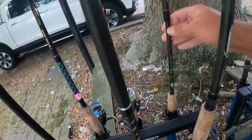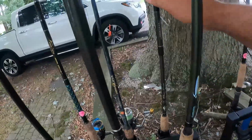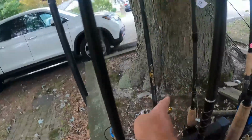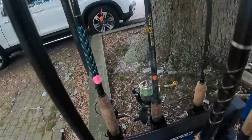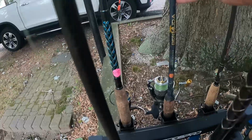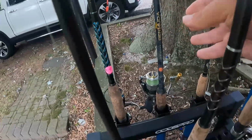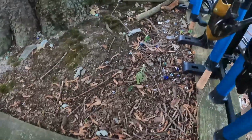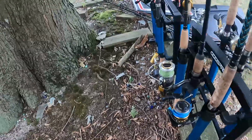Another Tsunami here. This one is 10 bucks. This is a spinning version of that rod. And here's the Bermuda. I think I have it for 5. Yeah, 5 bucks for this. It's a Bermuda Hurricane. I have no idea what I ever used this for. It has a Captiva reel on it. Is that a Shimano or a Penn? I think it's a Penn Captiva reel. It has some braid on it.